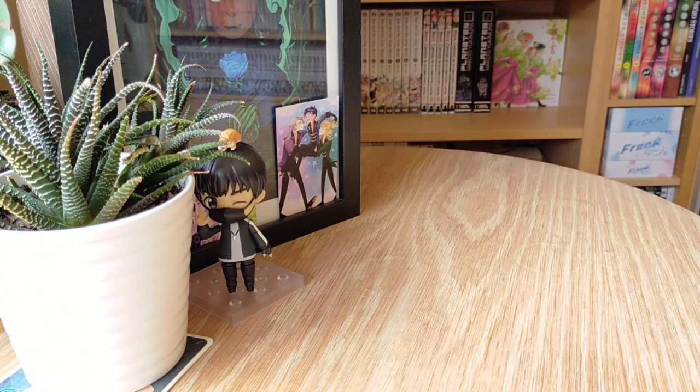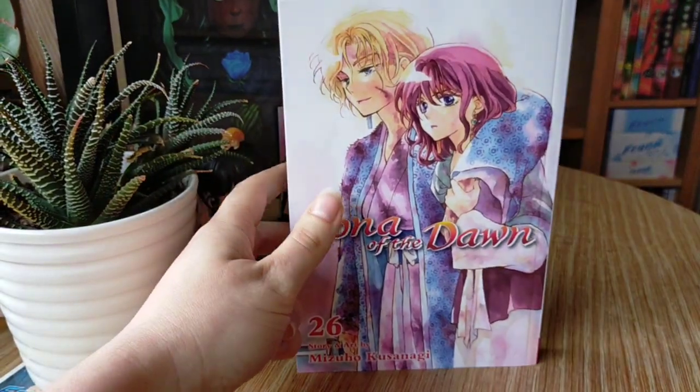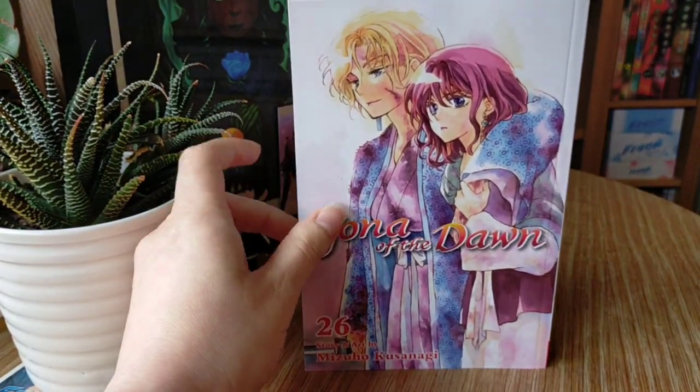Continuing with great titles. Well, I love everything that I always get, but this one, I just read the volume before this, and thankfully, this volume came super quickly. The moment I opened my mail and got it, I sat down and read it and was like, oh, now I have to wait for the next one. So this is Yona of the Dawn, Volume 26 by Mizuho Kusanagi.